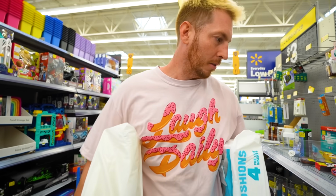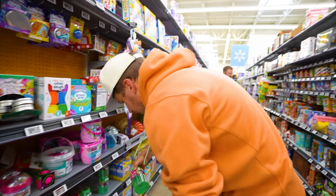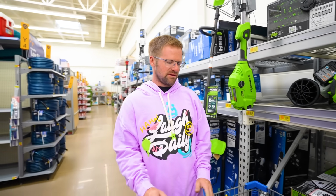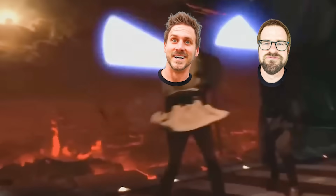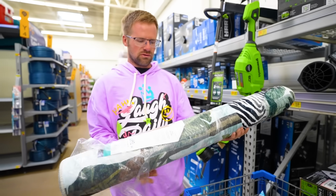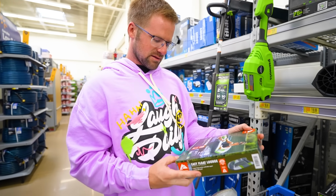Oh, I don't know what to do. Trying to find all the best dragon-themed items. Some good slime here. That might be good. I don't really have a theme, but I think I'm gonna go with an animal theme. I got this mask to battle Justin in a duel. So I got a jungle animal rug. And also, since I don't have a bed, I figured I could get this lounge seat.